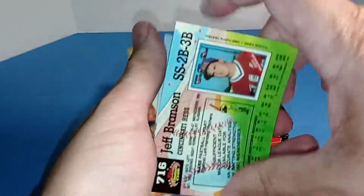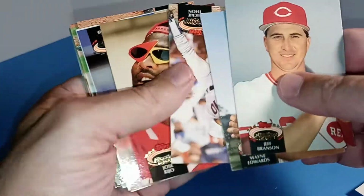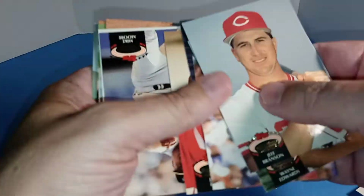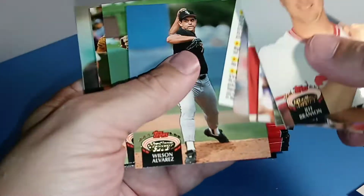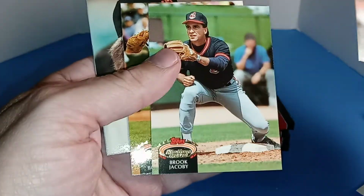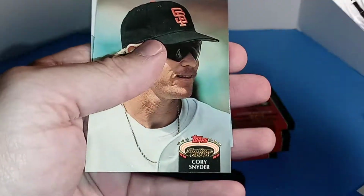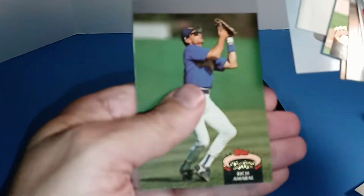Jeff Branson on the back here. Okay, Branson, Wayne Edwards, Dickie Thon, Wilkerson, Rio, Mike Moore, Wilson Alvarez, Ossenmacher, Brooke Jacoby, Danny Boucher, Jack Armstrong, there's Corey Snyder again, Rich Amaral.